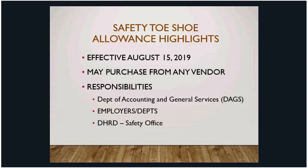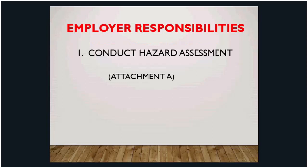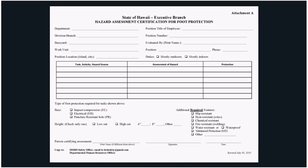So the first step is completing a hazard assessment if there is none for that job position. As with any type of personal protective equipment, a hazard assessment needs to be completed to identify what are the features and protective equipment required for the employee to perform their duty safely. So for the safety toe shoe program, we developed a hazard assessment form specific to protective footwear. So this is what the attachment A hazard certification for foot protection looks like.